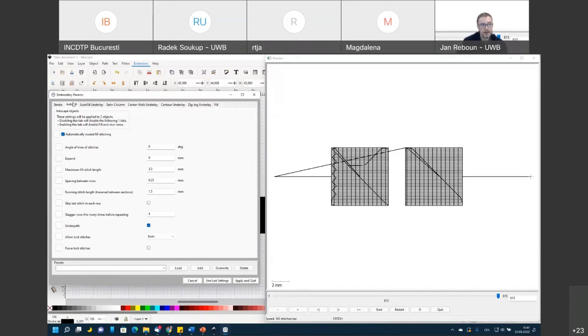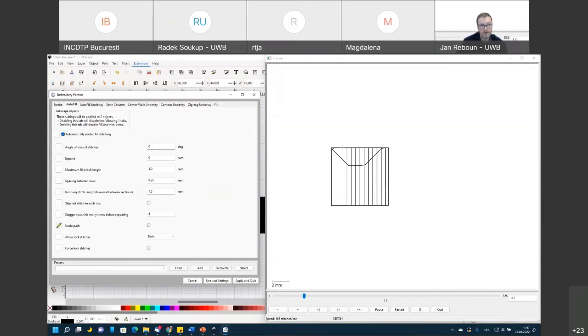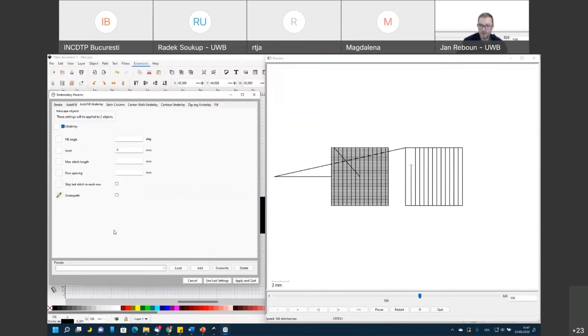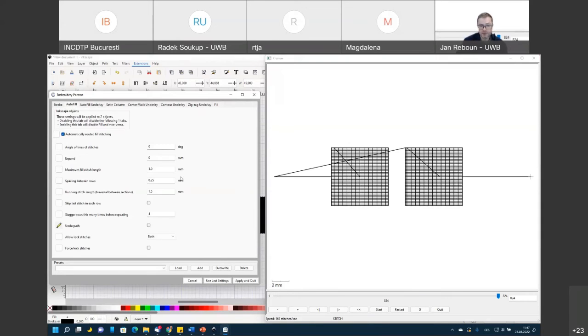So in the autofill setting, you can switch off the underpath, and also in this autofill underlay, you can switch it off. In that case, you will see that it's more nice for the embroidering, as there are no extra stitches. And you can see that at first it makes these underlay stitches, and after that, in the opposite direction, it makes the autofill stitches. And you can also set the parameters, the density of this stitching.